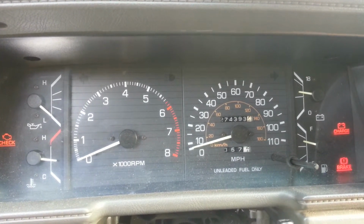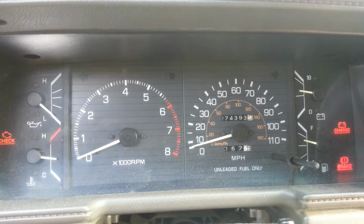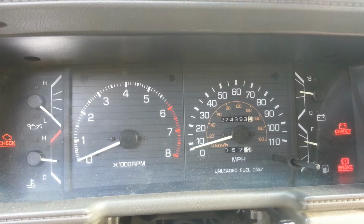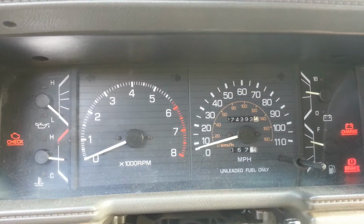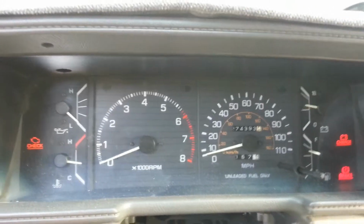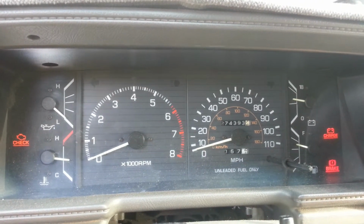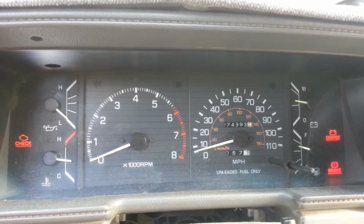So maybe 2.5 years ago, I started to suspect the ECU because I had done everything else, and I can't get a code, and so on and so forth, right? I don't think this thing ever threw a code other than one time when I had unplugged the TPS, and I think that was all it was.